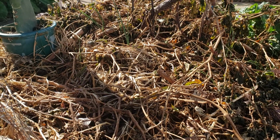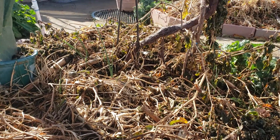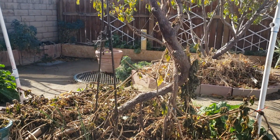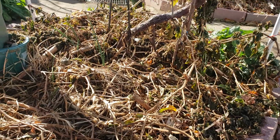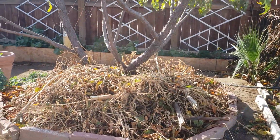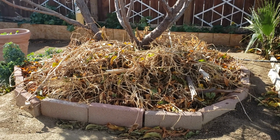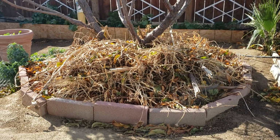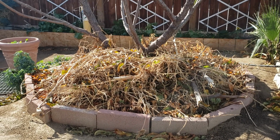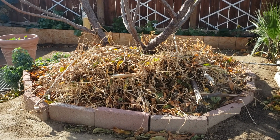See how I utilize all my dead plants at the base of this grape vine. Also at the base of this nectarine tree. Gravity is going to do the rest, and the weather, the climate, is going to help decompose all of that. Within a month or so, all of that is going to level all the way to the root ball of that tree.